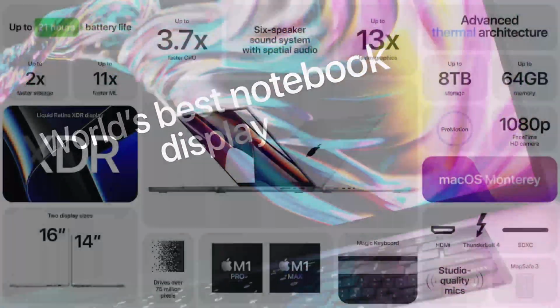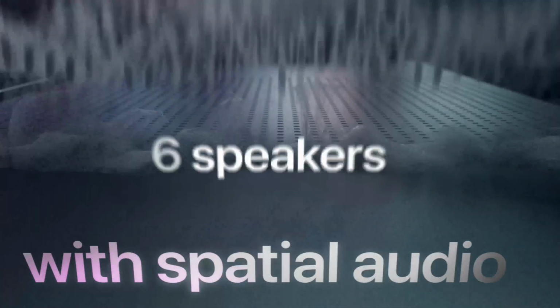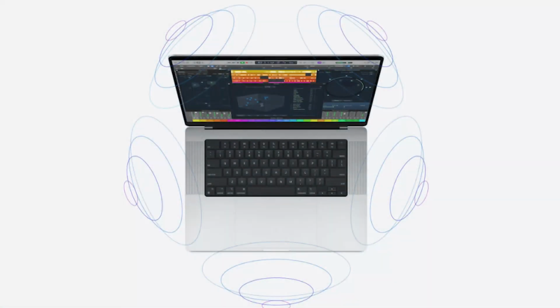In addition to the amazing display, it also comes with a 6-speaker sound system with spatial audio. This spatial audio technology is something that Apple has been trying to grow, and they have been promoting it on some selected iTunes songs. I've heard it. I have to say it sounds kind of cool, but I don't know if I would go as far as to say it's like Dolby Atmos quality by any stretch of the imagination.